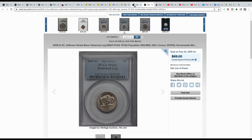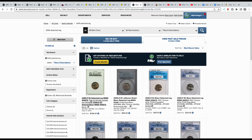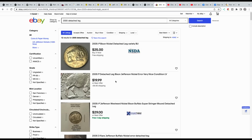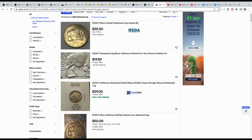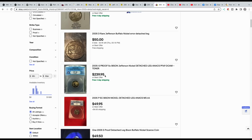So one of the things to look at, other auctions too. And the last one that sold was a mint state 65, and it sold in an Annex holder for $156. Now, there's no examples on here that have sold after that. So I don't know whether Heritage is no longer accepting these or they just kind of went out of flavor. Who knows? You can go to eBay and you can see examples over here that you could buy. Here's one you can buy for $19.99. Here's one that's graded 69, and there is a proof example of this as well. There is a detached leg for proof.